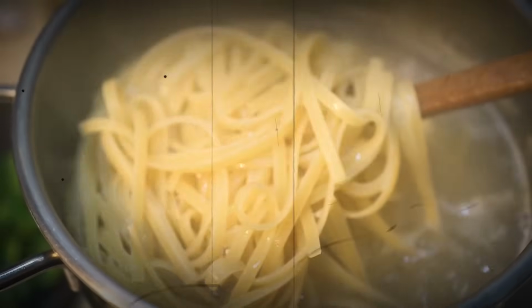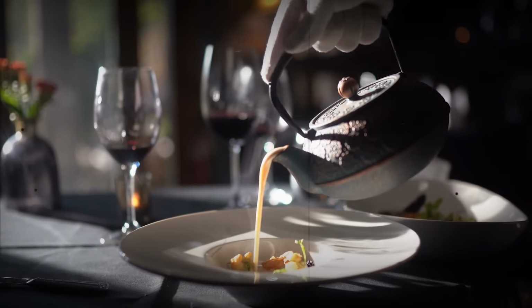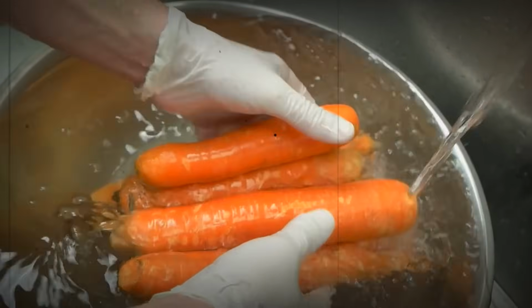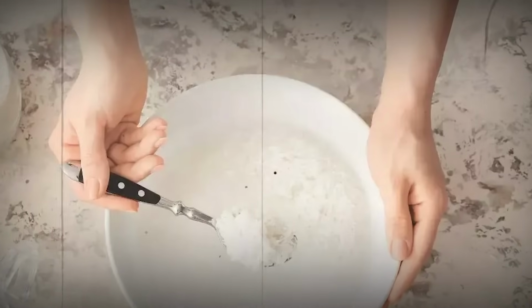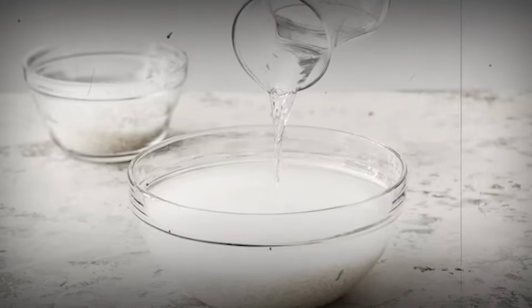For example, the water used to boil potatoes or pasta was rich in starch, making it perfect for thickening soups or gravies. The same went for vegetable water, which contained leftover vitamins and minerals. Instead of using plain water for stews, people added this nutrient-packed liquid to make the dish more filling and flavorful.